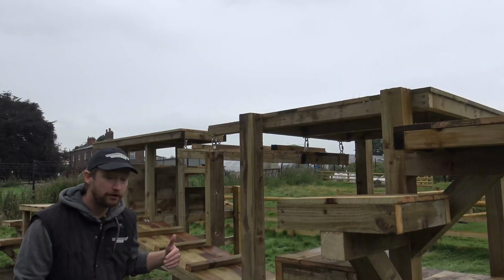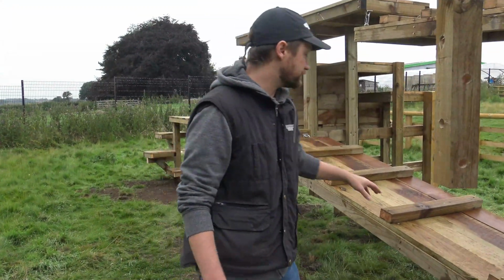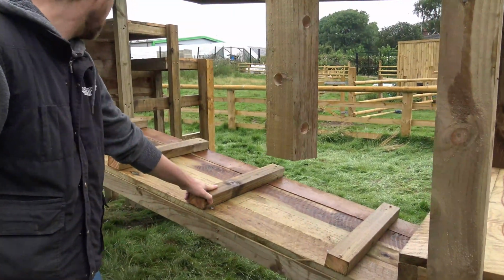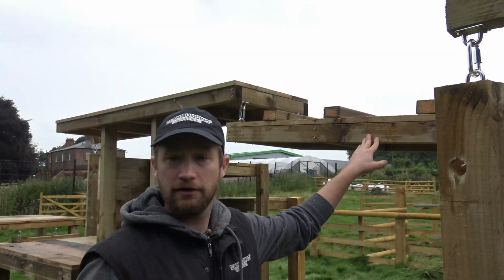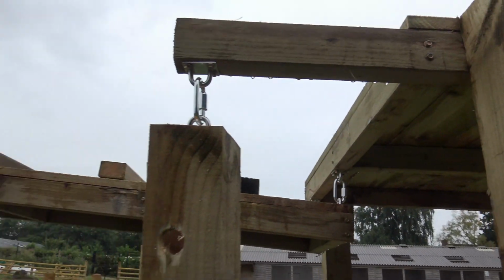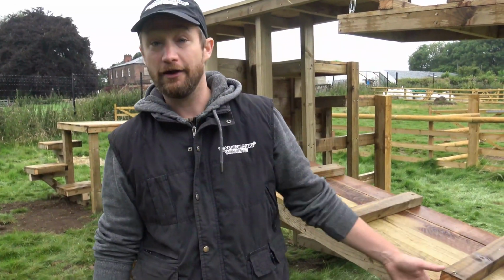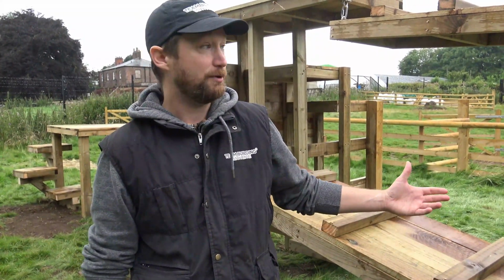As we come around here, you can see we've also wanted to keep our trip trap bridges. So each of these bridges is attached with staple plates and quick links, just to give it a nice bit of wobble, but again not so much that we're risking the goats falling off at height. And obviously with these ones the keepers can in the future, if the goats are dealing with it really well, add another quick link on there, and that would then increase the movement, but again that can be done at the goats' own pace.